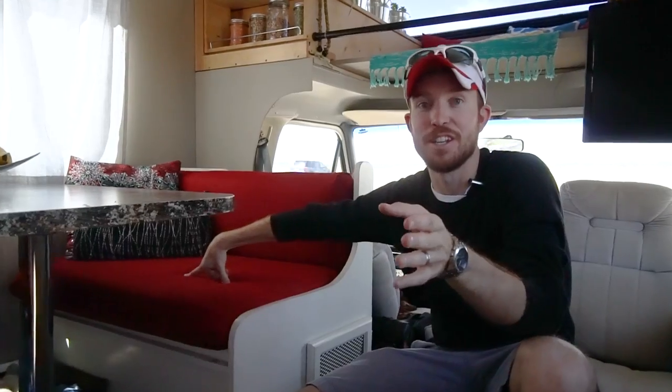Another thing to look for when you're buying an older RV: make sure all your appliances work well. That's something we didn't do, and it does add up over time. Like I mentioned, if you're going to be buying an older RV, definitely get it inspected before you buy one.